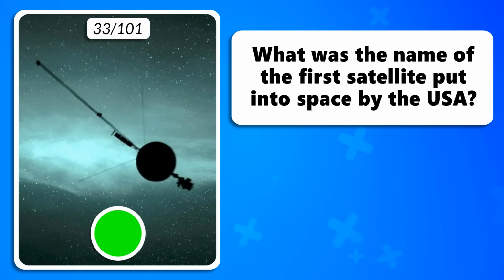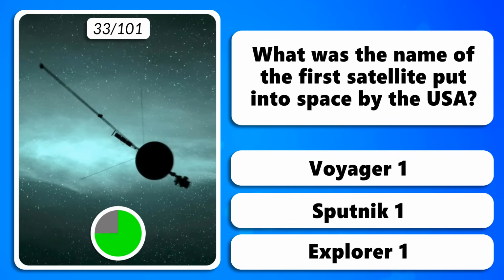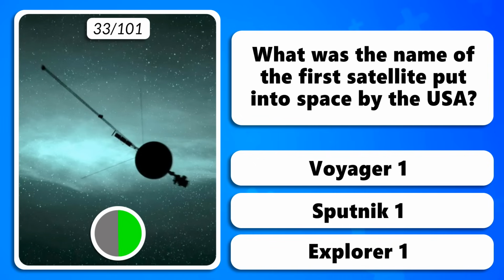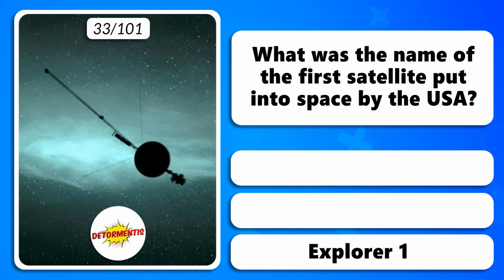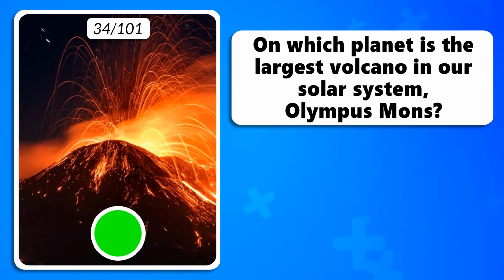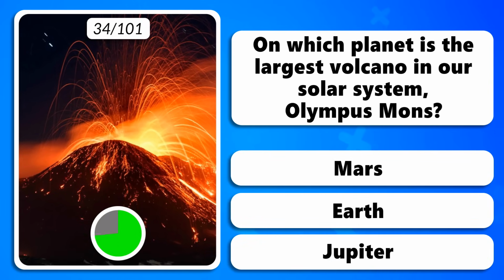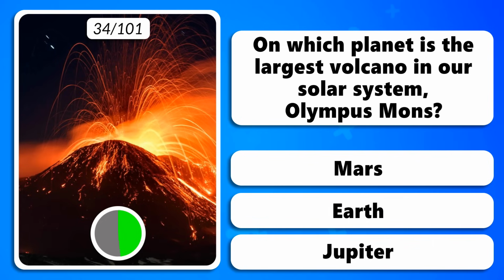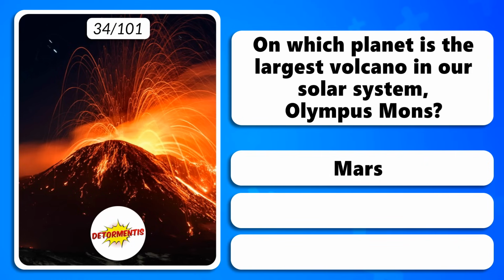What was the name of the first satellite put into space by the USA? Voyager 1, Sputnik 1, or Explorer 1? Explorer 1. On which planet is the largest volcano in our solar system, Olympus Mons? Is it on Mars, Earth or Jupiter? It is on Mars.